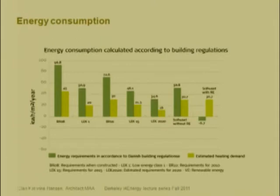2008 requirements, 2010, 2015, 2020. And here you can see that this house will be in a surplus. This is the house calculated without calculating the renewable energy. So this is how the house would perform if there was not any renewable energy. We would get it all from the outside.